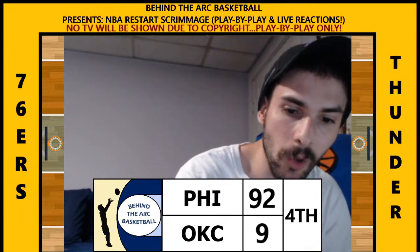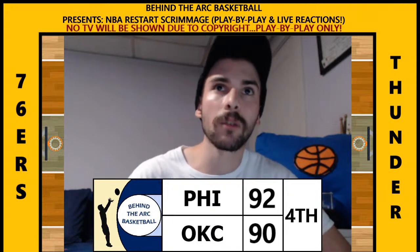Thunder with the basketball as they take a 3. And they knock down the 3-point shot. This is as close as it's been right now. 92-90. Timeout taken on the court by Philadelphia. 3:51 left to go in the fourth quarter. They were down by 21 points. They've cut it now down to 2 points.